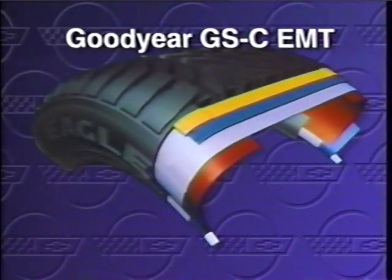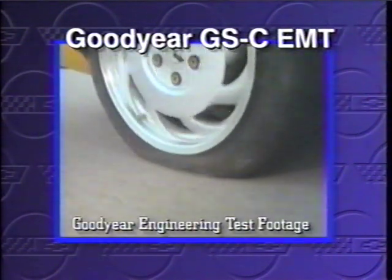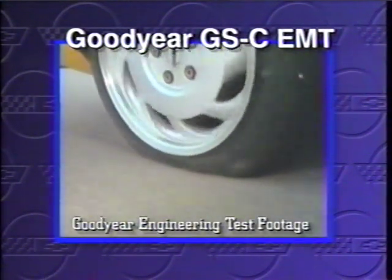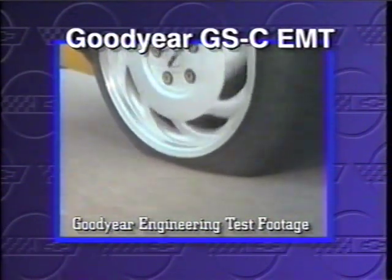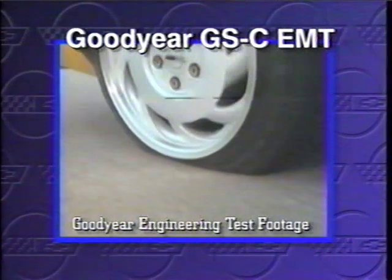The extended mobility tire is designed much like a conventional Eagle GSC, but it also utilizes specially compounded inserts that are built into the sidewall. These inserts are strong enough to support the weight of the vehicle in the event of air loss at speeds up to 55 miles per hour for as far as 200 miles.